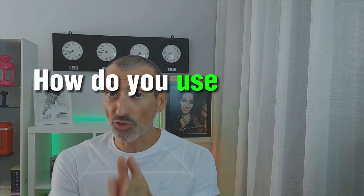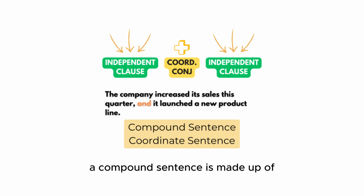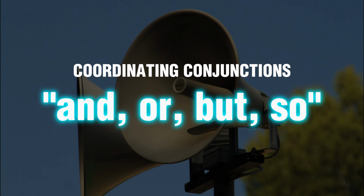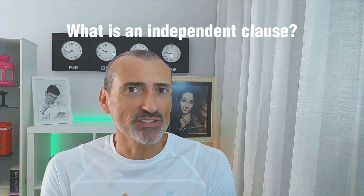How do you use commas in compound sentences? A compound sentence is made up of two independent clauses that are connected with a coordinating conjunction: and, or, but, so. Quick review. What is an independent clause?